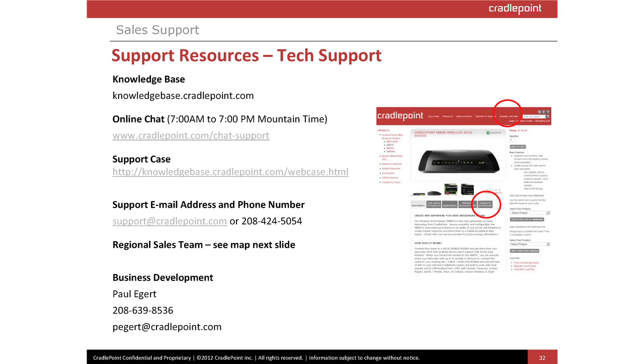Off to the right, you'll see two circles on our webpage. That's actually not the home page, but one of our product pages. And I wanted to point out two things. There are tabs about midway down the navigation, and the right tab, which a lot of people miss, is support and documentation, and I think that's a great place to look. All kinds of configuration guides, white papers, product manuals, data sheets, et cetera, can be found there, and will answer most of your questions.